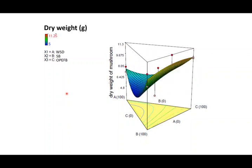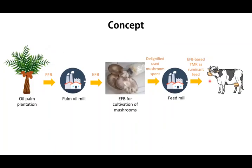However, in terms of dry weight, you can see here the highest dry weight can be achieved when we use 100% of oil palm empty fruit bunch, and the lowest dry weight when we use 50% of wood sawdust and 50% of sugarcane. So from here we can see the potential of oil palm empty fruit bunch for ruminant feed and of course for mushroom cultivation. So based on that finding, I came out with this concept.